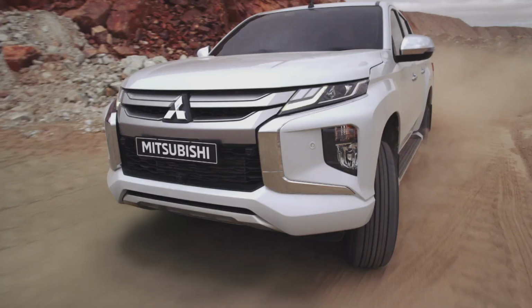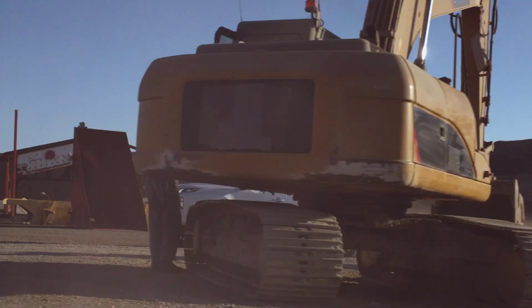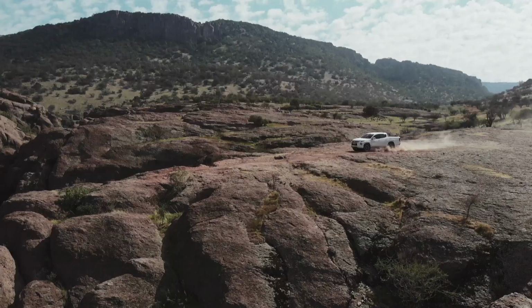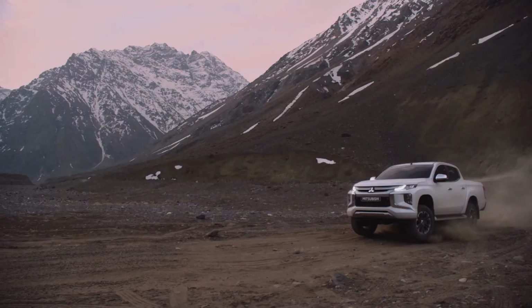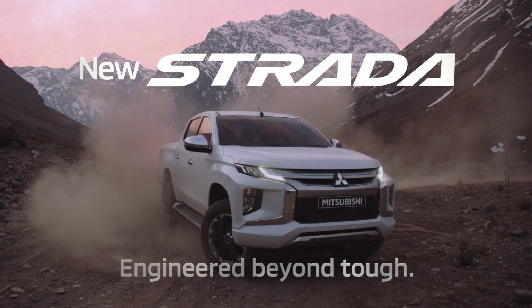Designed to get back from any adventure. Every day without fail, I'm getting stronger. Being tough is not enough, so we keep testing. In the pursuit of ultimate toughness and reliability, the new Strada, engineered beyond tough. Drive your ambition. Mitsubishi Motors.